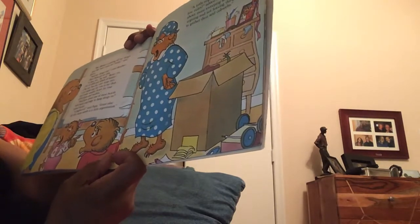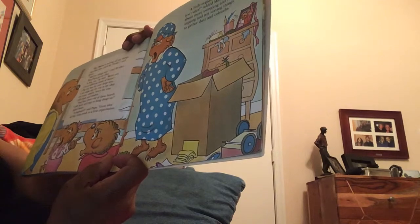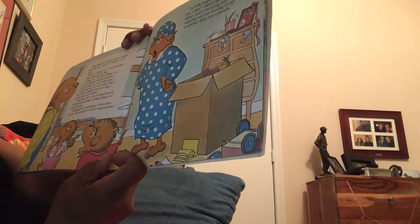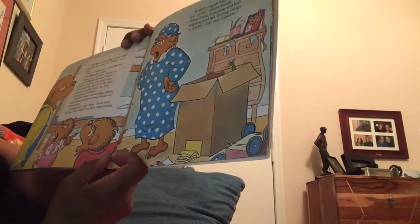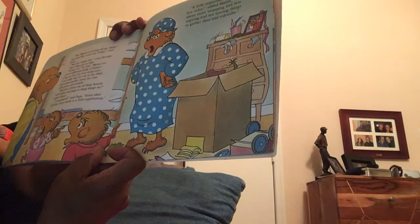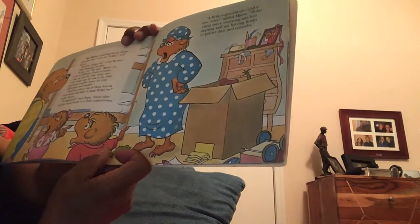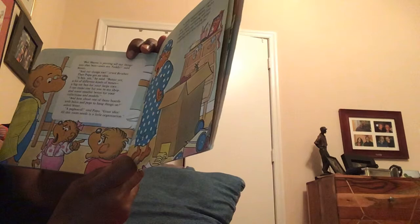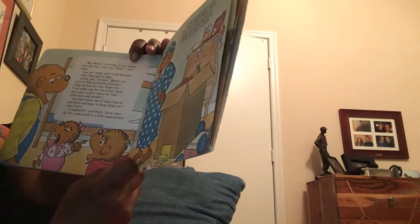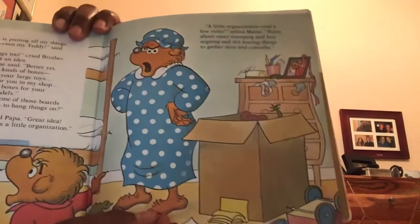"But Mama is putting all my things into that box, even my teddy," said Sister. "And my things too," cried Brother. Then Papa got an idea. "A box, yes," he said. "Better yet, a lot of different kinds of boxes. A big toy box for your large toys. I can make one for you in my shop, and some smaller boxes for your collections and models." "And how about one of those boards with holes and pegs to hang things on?" asked Sister. "A pegboard," said Papa. "Great idea. All this room needs is a little organization." "A little organization and a few rules," added Mama. "Rules about more sweeping and less arguing and not leaving things to gather dust and cobwebs."